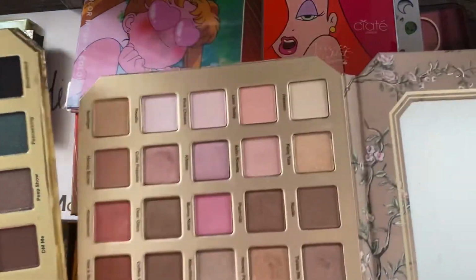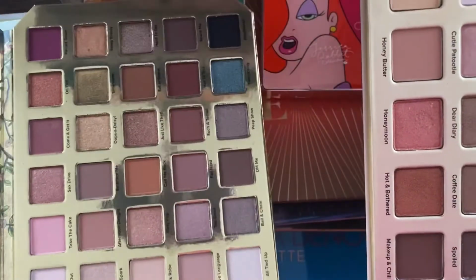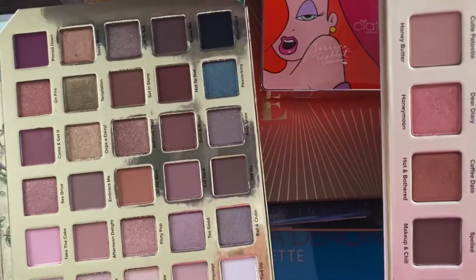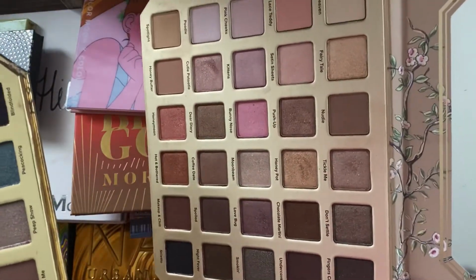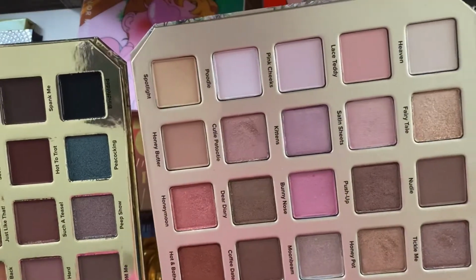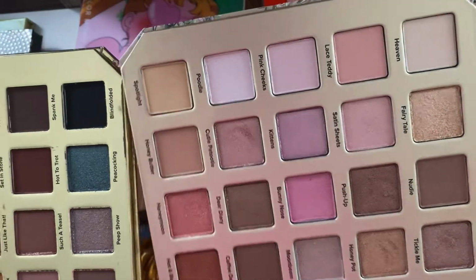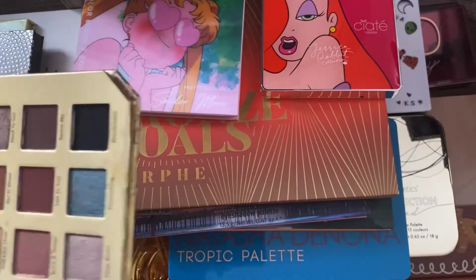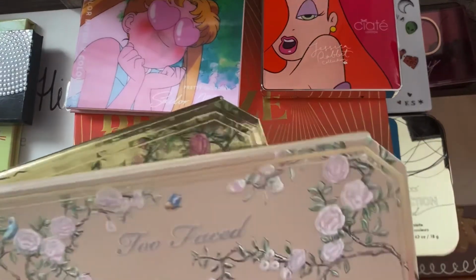So they are kind of different. The Lust palette has a little bit more darker shades, but it also has a lot of natural shades. And then this one has a lot of lighter shades as well. So they are different in some ways, and I would love to keep both of them because that's the collector in me. But I don't know if I want to keep both of them.